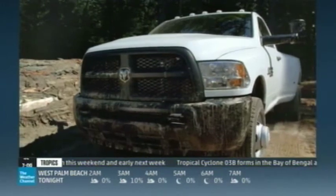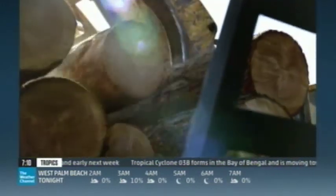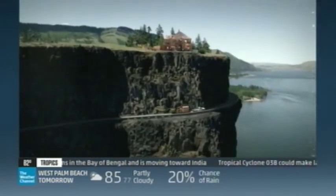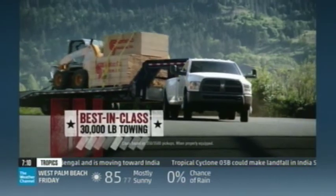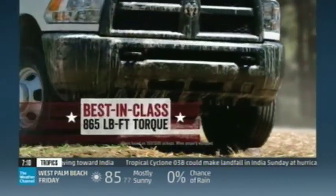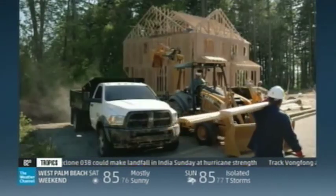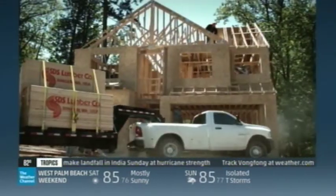Some question physics. Some question gravity. And some even have the audacity to question improbability. With best-in-class towing and best-in-class torque, these are some of the bold new Ram commercial trucks built to blow your imagination. Guts, glory, Ram.